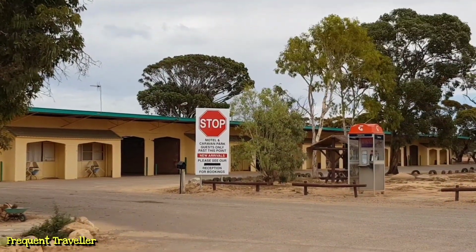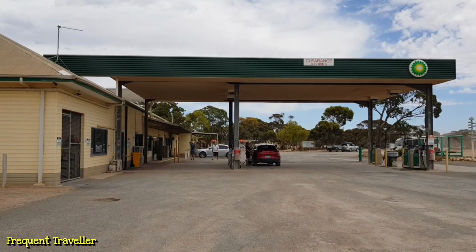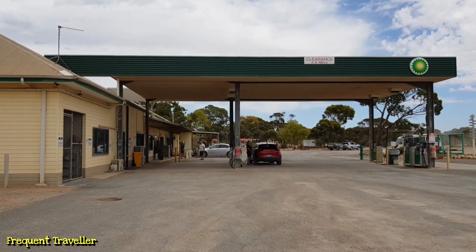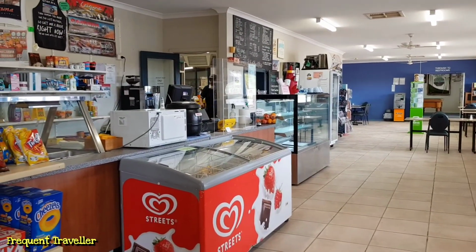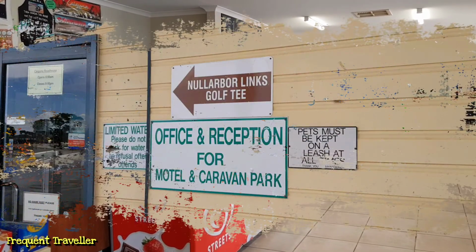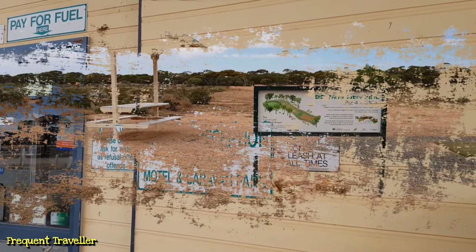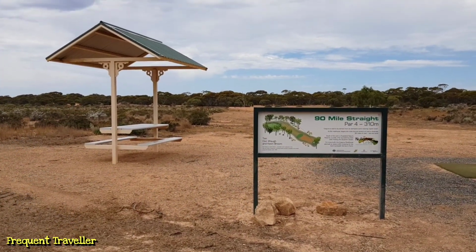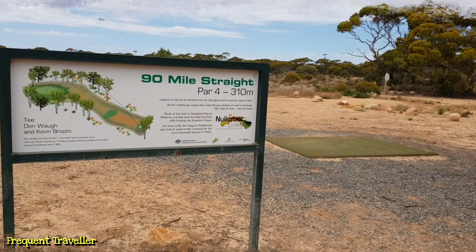This is Ceduna Roadhouse, and here you'll find a motel and caravan park. Make sure to stop off for petrol and a bite to eat before hitting the road. Or play a round of golf on the Nullarbor links. This is a 90-mile straight. So that was Ceduna, and Ceduna is part of Nullarbor Links, which is the world's longest golf course.